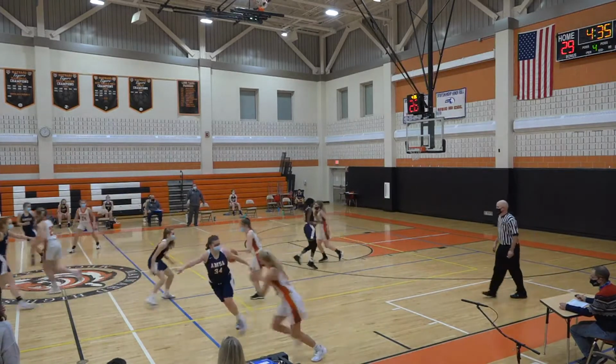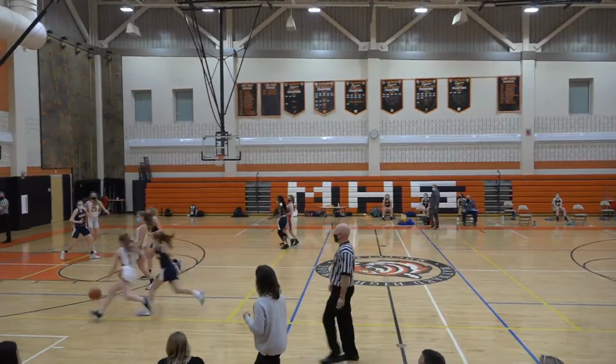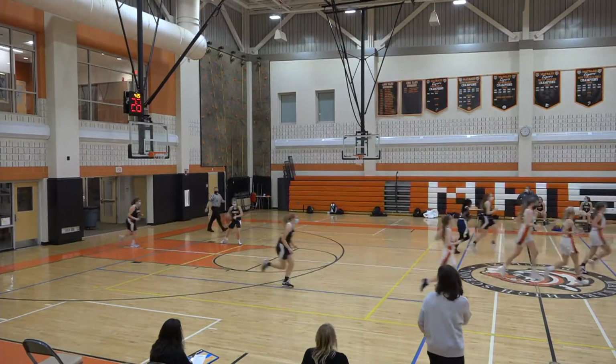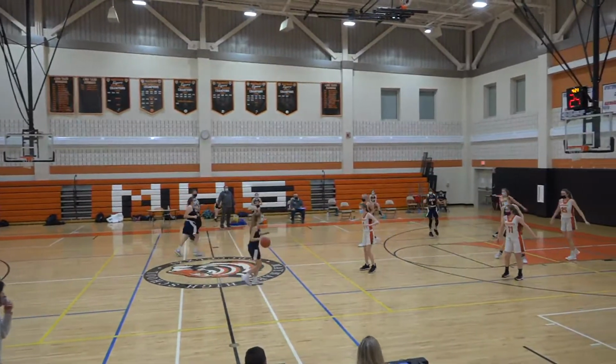Looks like more of a full court press now from AMSA instead of a full court trap like on the previous possession. Roach trying to drive, goes up and a great layup. Just used their speed there. Maynard extends their lead to 8. It's now 31-23, 4.5 minutes left in the fourth.